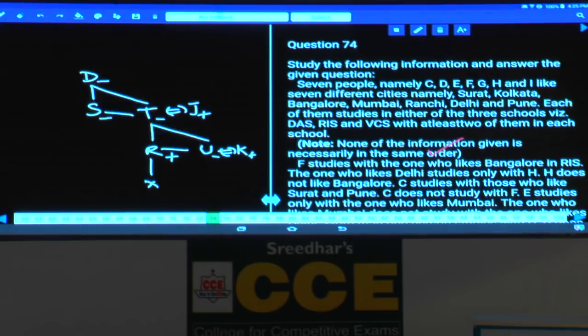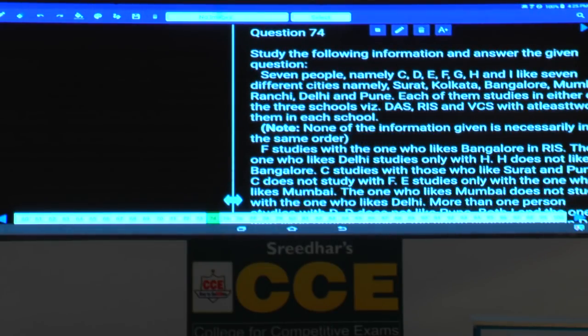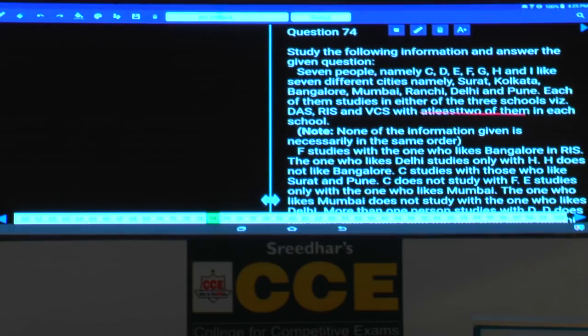How many people are there? We have some 7 people. C, D, E, F, G, H and I, like 7 different cities, namely Surat, Kolkata, Bangalore, Mumbai, Ranchi, Delhi and Pune. 7 persons, 7 different cities, isn't it? And each of them studies in either of the 3 schools. Only 3 schools were given. As only 3 schools were given, it comes under which category? Common parameter. Whenever it comes under common parameter, it is always advisable for you to work out separately.